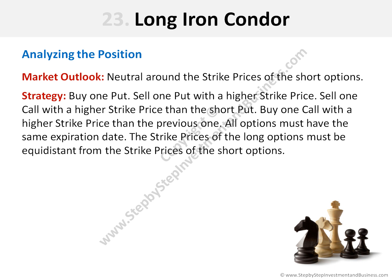The strategy consists of buying one put, selling another put with a higher strike price, selling one call with a higher strike price than the short put, and buying another call with a higher strike price than the previous one. All options must have the same expiration date, and the strike prices of the long options must be equidistant from the strike prices of the short options.